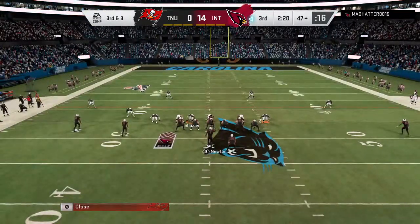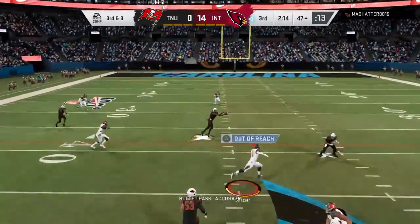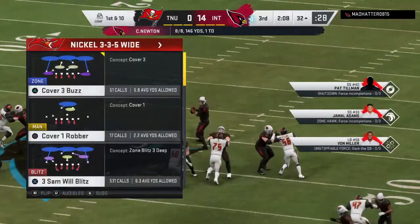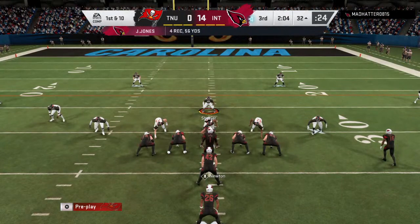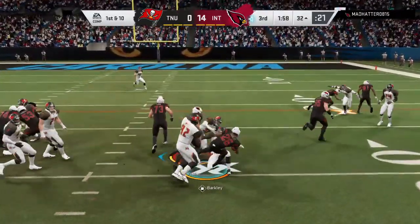Mike 50. Let's go, G. Operating from the gun. Newton complete to Jones. And he gets this inside the 35-yard line. 15 yards that time, and the Cardinals move the chains. Newton will bring him up first and 10. And he's 8 for 8 now, throwing the ball to start the game.